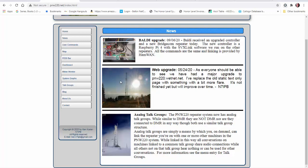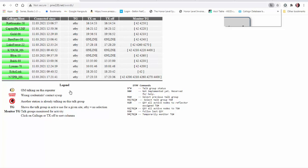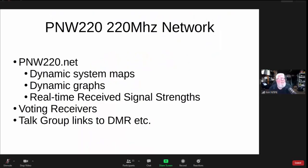On the website, there are dynamic graphs that are kept. Every 5 minutes, all of the repeaters are queried, and graphs are made showing disk space used and how busy the machine is, temperatures, barometric pressure on many of the sites. Some of them have barometric pressure sensors, indoor and outdoor temperature, all the stuff that a data nerd like me would love.